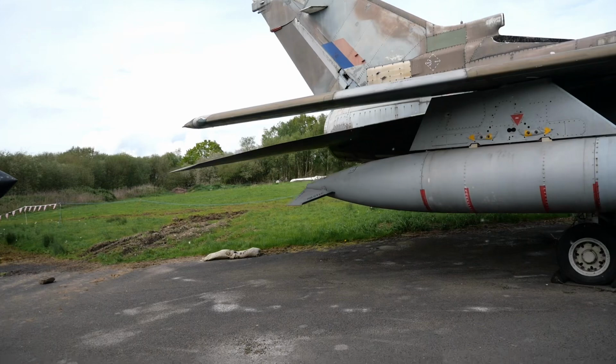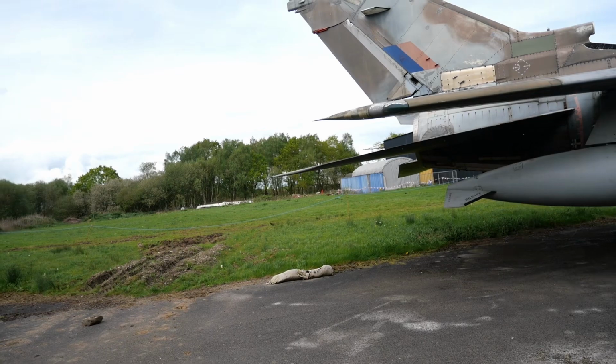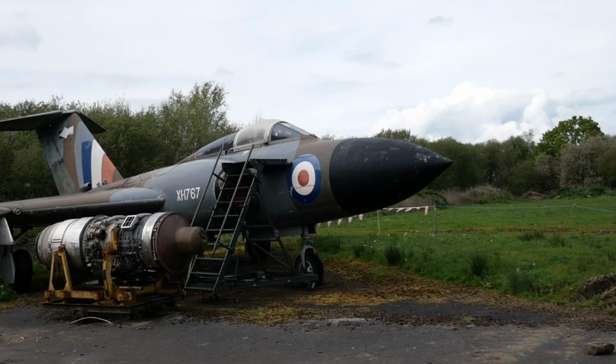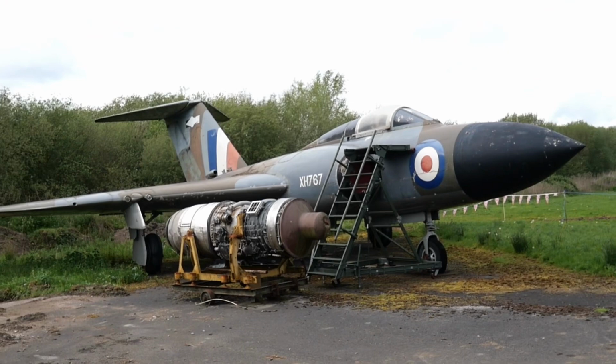Now, I looked at the Meteor and the little Vampire, but Britain's all-weather fighter fleet in the 1950s and 60s was supplemented by this. This is a Gloster Javelin, a delta wing fighter and ground defence aircraft, which didn't really have the potential that it seemed to have with its looks. I think these are a beautiful aircraft.